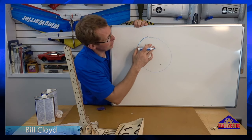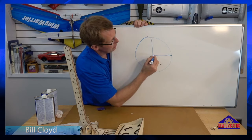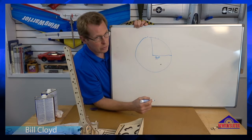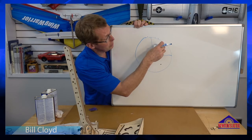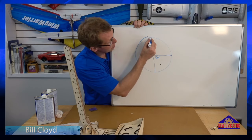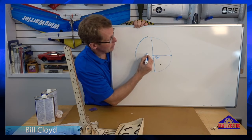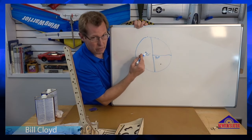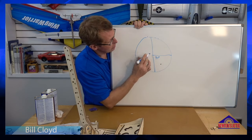The next interesting one is one that goes straight up to the center and then straight over. That's called perpendicular, and that's 90 degrees. And 90 is 1/4 of 360 because there are four of these. If I come straight down all the way through the center of the circle, that's 180 degrees, and that's half a circle. 90 is half of 180, so 90 is 1/4 of the circle.